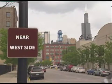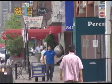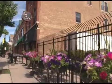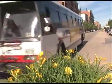Located within a stone's throw of Chicago's Loop is a neighborhood on the rise. It's got everything: shopping, dining, nightlife. But those are only a few reasons to visit Chicago's near West Side.